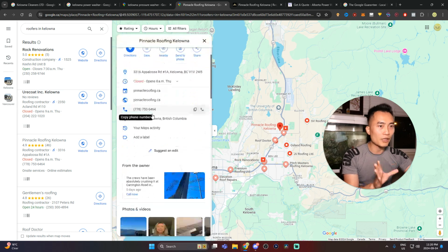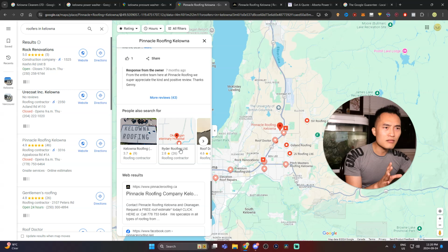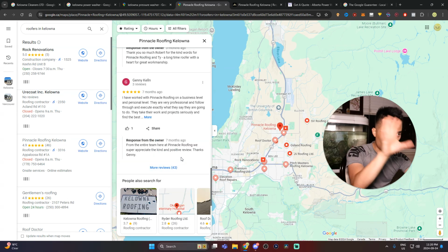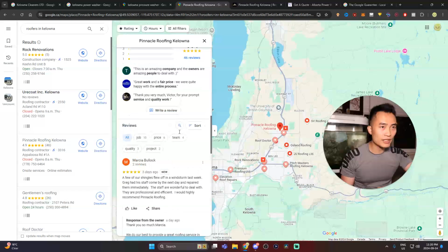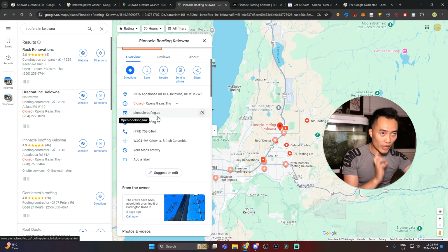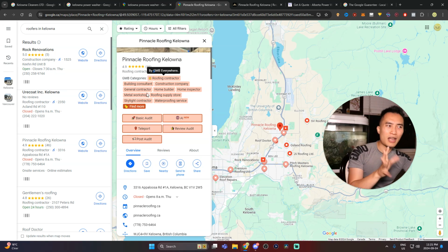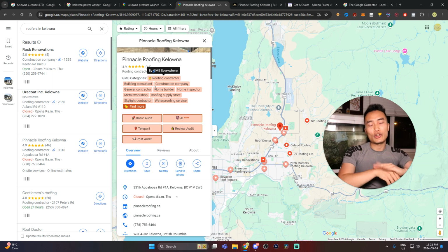Cool, they're a company. And then what we also have is Google reviews, and that's all this profile has. There's a couple things they're missing. They're definitely missing products and services, but they do have a booking link, which is very good. And for the most part, this is about a 7 out of 10, 8 out of 10 in terms of optimization for their Google Business Profile.